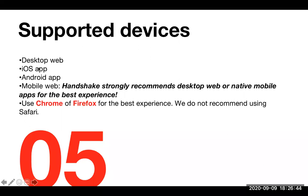Supported devices are desktop web, iOS app, Android app, and mobile web. Handshake strongly recommends desktop web or native mobile apps for the best experience. So if you're going to use your phone, make sure you download the app, because you're going to have trouble if you use your mobile web. Also, Safari hasn't worked great, so I would definitely recommend Chrome or Firefox for the best experience.